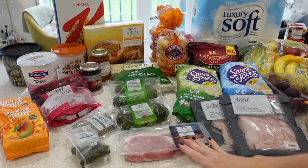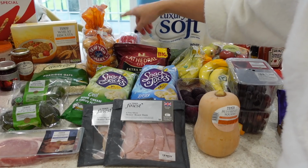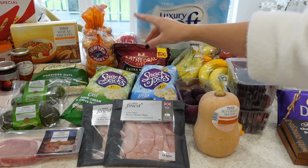And then we've also got some bacon, which is more like a weekend breakfast for us. Oh, I forgot to say we've also got some bagels as well for our breakfast, but sometimes that takes us through to lunch as well.